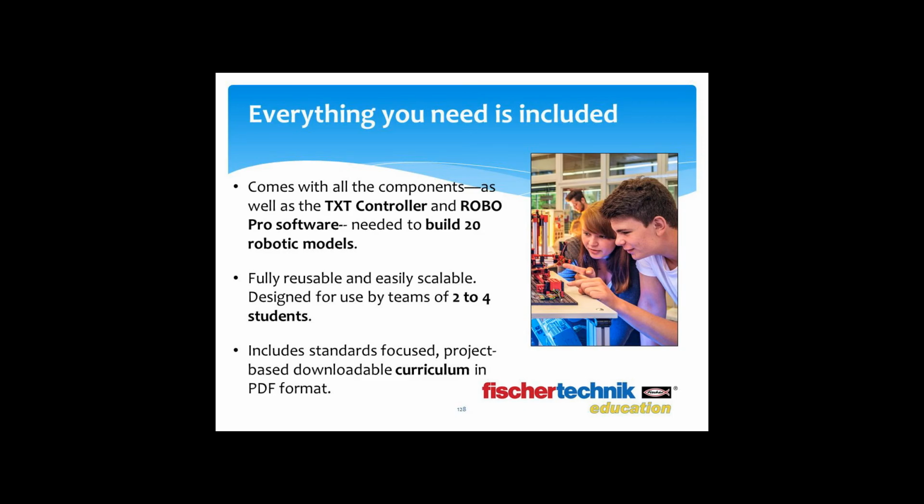And again, all of the parts are reusable. You can build a model, perform the experiments, take it apart, and build something else. And of course, if you ever did need any odd parts or any replacement pieces along the way, you can purchase those individually in whatever quantity you choose or need directly from our website.